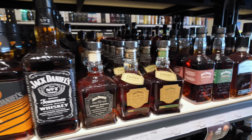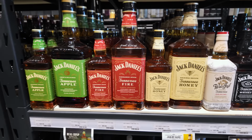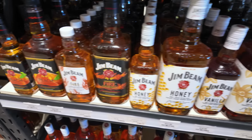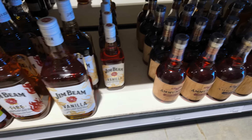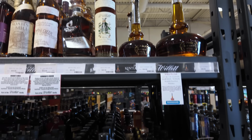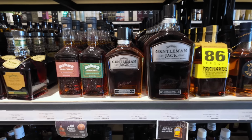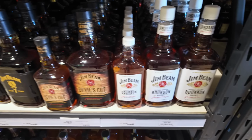And now we're into the Jack. Lots of Jack. You like Jack? They got Jack. You like Jim? They got Jim. Including some big bottles of Jim. Now we're into the Willet. And we got some more Jack here. Gentleman Jack. Some Bonded Rye. More Jim Beam.